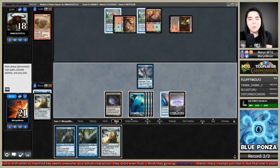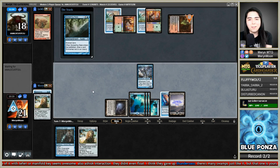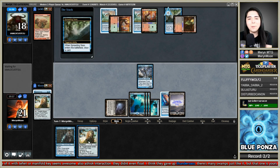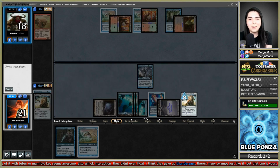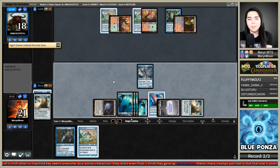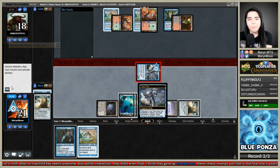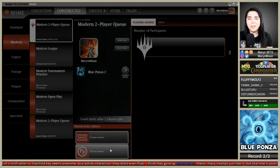There's another Relic, sweet. All right, let's Spreading Seas their last source. And let's play a backup Relic. Oh, there's a backup Seas claim as well. And tap down Ur-Tang. And they scoop it up. The rage quit. And we got there. Frost Titan beatdowns. Mono Blue Ponza taking down Living End.